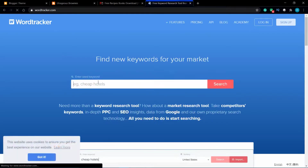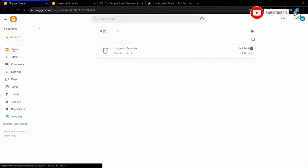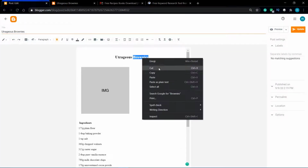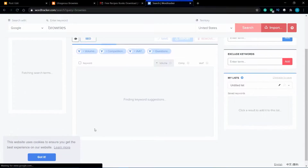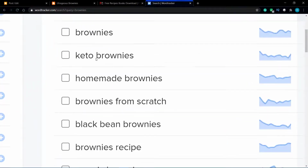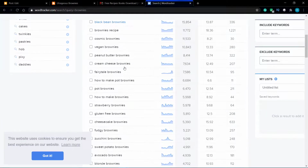I just want to say what my post is all about. You can see this, brownie. So this is my blog about brownies. I just need to copy this brownie and paste it here, so that my recipe blog will be on top. I just click on this brownie and it is finding. You can see this, guys: brownies, homemade brownies. So you can include these kinds of keywords in your blog.